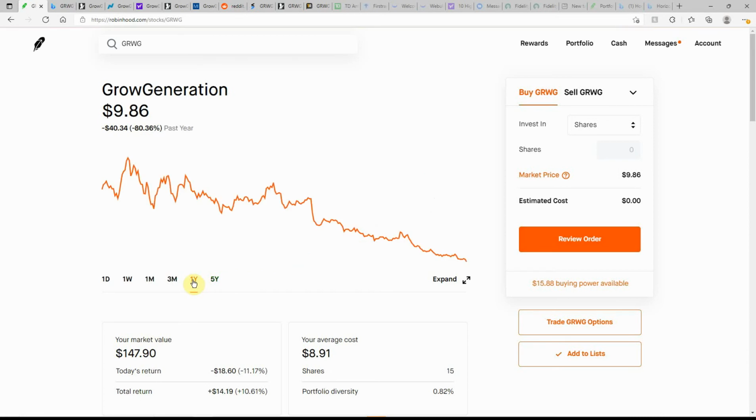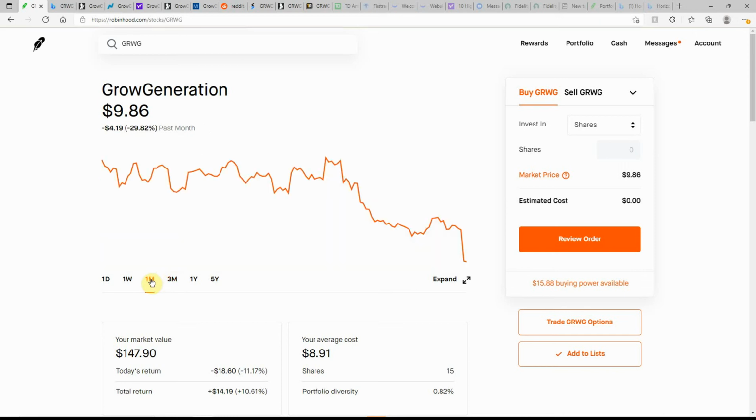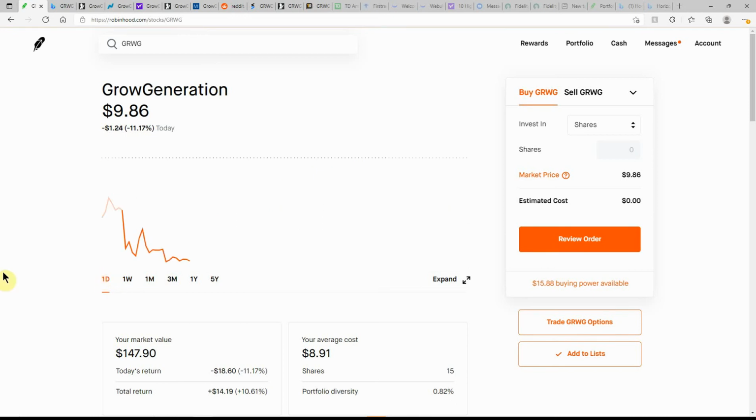But over the last year, it's down over 80%. In the last 3 months, down over 55%. In the last month, it's almost down 30%. In the last week, down over 13%. And here's a look at today, down over 11%.